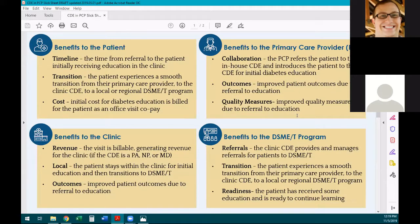So there are benefits broken down here. I won't read through them all because they're pretty self-explanatory for those who are doing diabetes education already, but there are benefits to the patient, specifically the timeline. Similar to what Annette had presented on earlier, she has a couple times throughout the week where she is able to meet with the patient, and those hours are set aside specifically for diabetes education. Depending on the time it might take to get into a group class at DSMES, or the schedule of the diabetes educator at the program, it really would depend there.